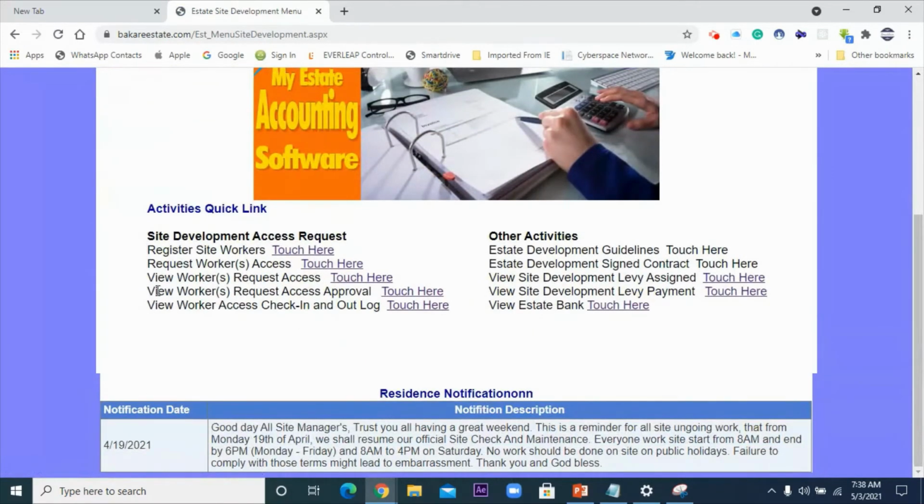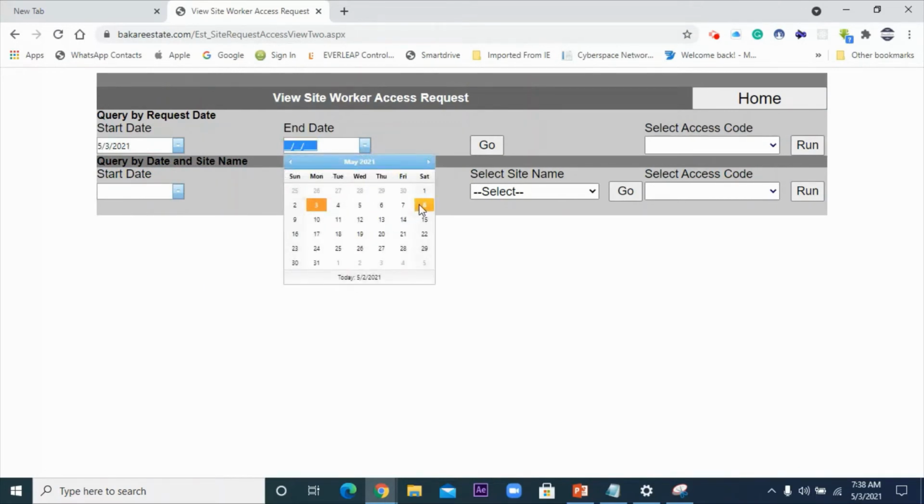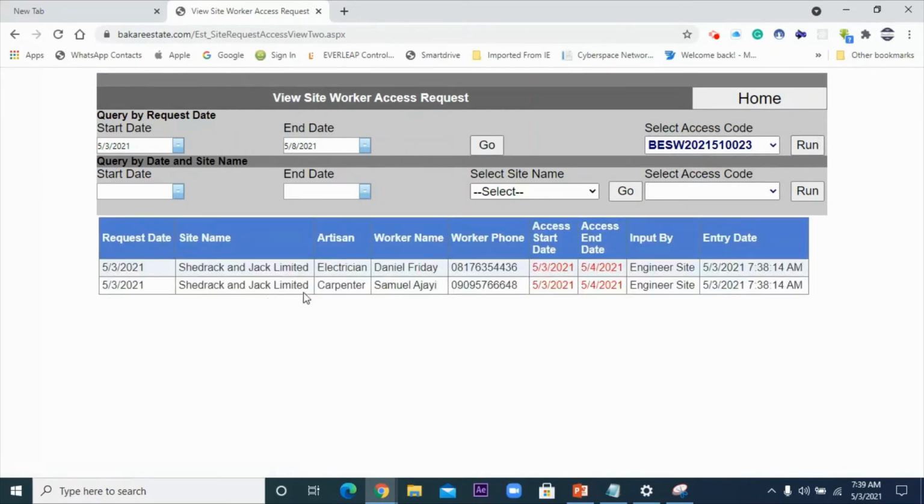All right. Now the next thing is to view the access. Okay, so anything you put, you can actually view. So today, for instance, the engineer wants to check all the requests he has made for this week. You can pick from, say, 3rd to 8th and say the system should generate an access code that have been generated. So this is an access code, and you click on run.